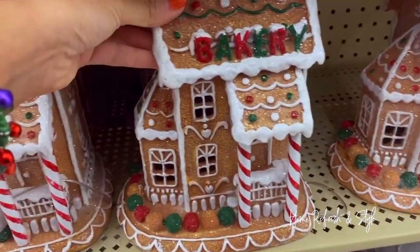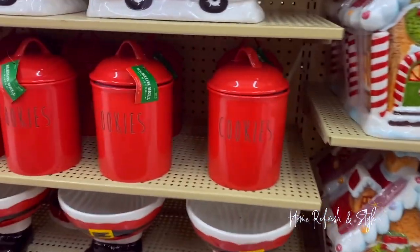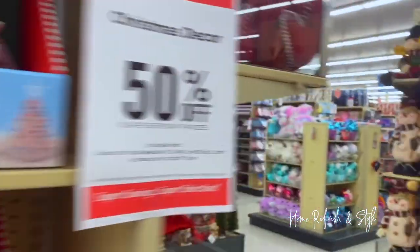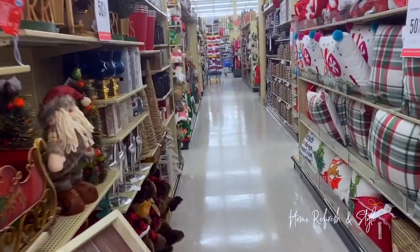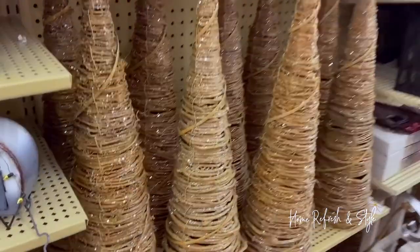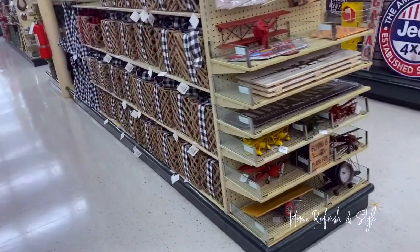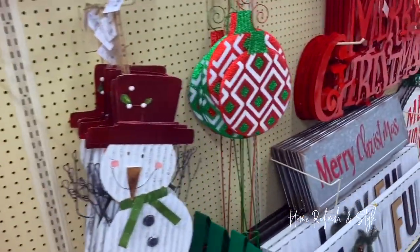Oh, gingerbread. We got gingerbread bakery. We've got cookie jars. These remind me of up north in my family too. We always had cookies and cookie jars. 50% off in case you guys forgot. How cute. So here's the trick, guys. Check online and see if their 50% off Christmas items is going on. And if not, they have coupons for 40% off regular price.